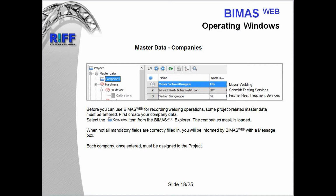All companies performing welding, heat treatment and non-destructive testing must be entered into this section. After entering these companies, they must be assigned to the project. How this is done will be shown during training. If the responsible authority assigned to issue the CE conformity declaration is contracted to use BIMASWEB, then this shall also be entered into the company's database.